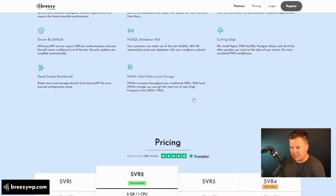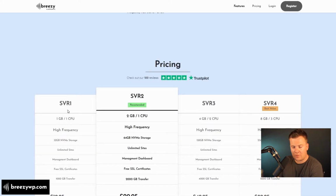So next is pricing, and I've given you 4 different server levels, SVR1, SVR2, SVR3, SVR4. The main takeaway from these areas are the top 3. They're all going to be high frequency, but it'll say how much RAM, so 1 gigabyte of RAM here on the left, and 1 CPU for SVR1, and that comes with 32 gigabytes of NVMe storage.